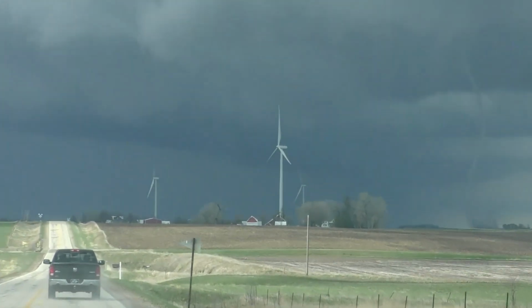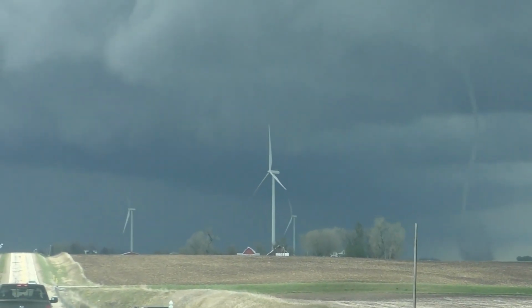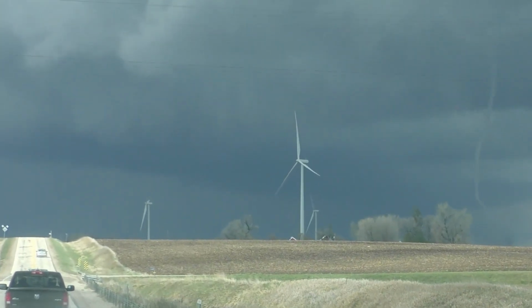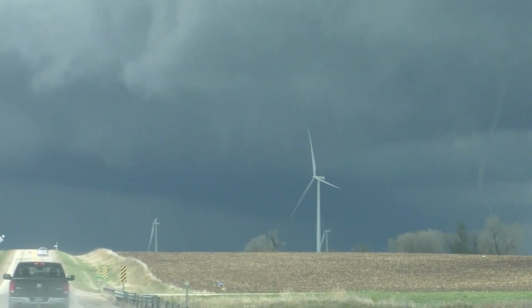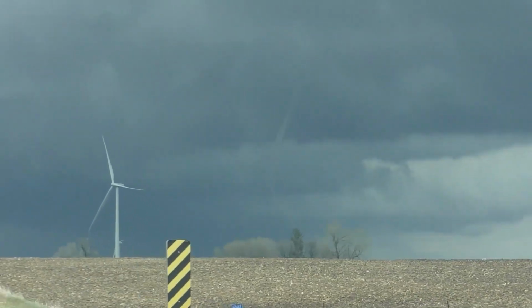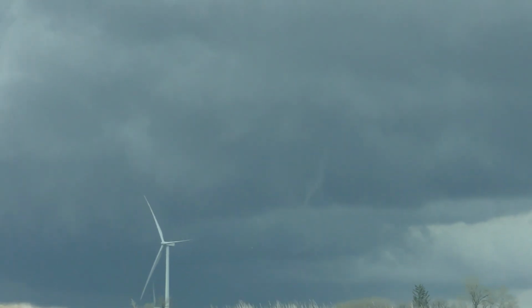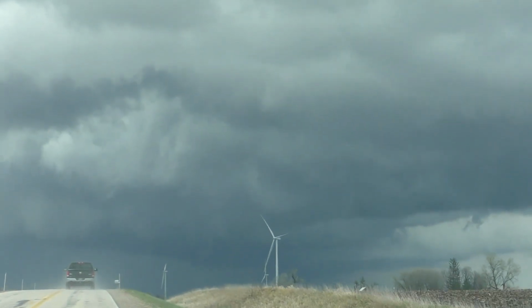Okay, there it is coming. I turned the camera. It's back in frame again. Still on the ground at this point. There it is now. We have it in center frame. And it's at this point here, it starts to fade away. And once it goes, it goes pretty quickly.